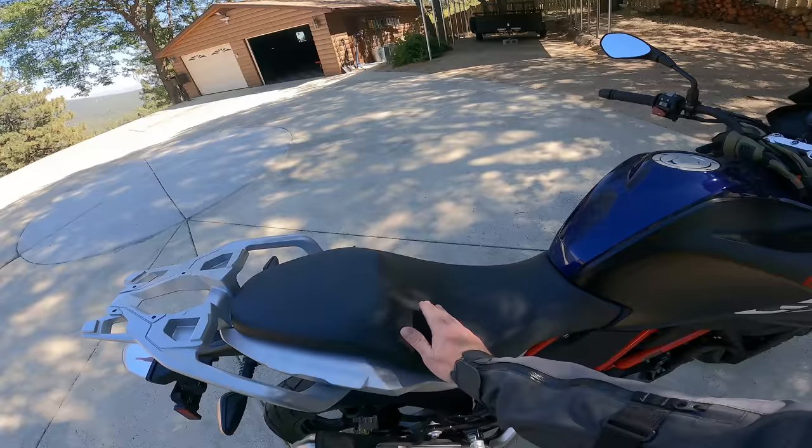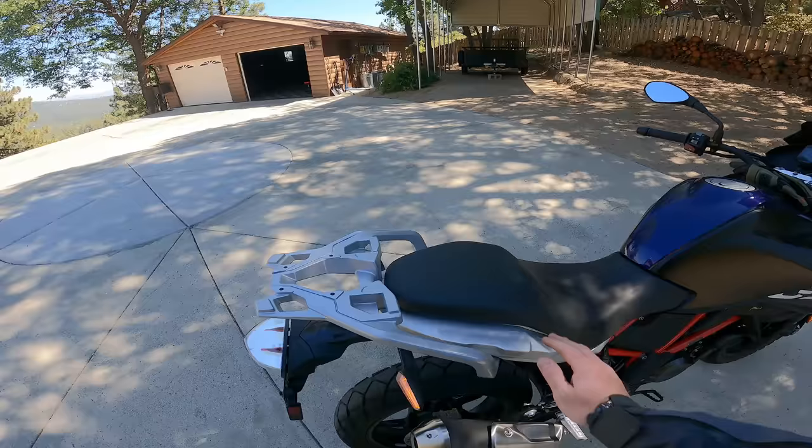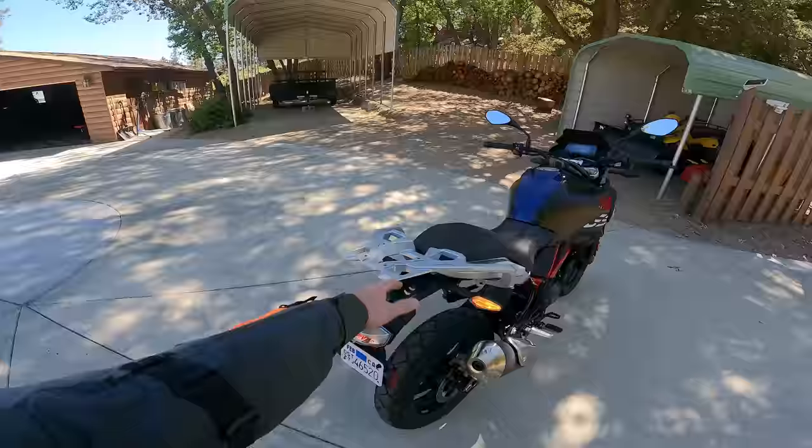You can see the seat. It's really dished out here for the rider. And when you ride, you feel like you're sitting in this pocket, which could be good or bad depending on your perspective. Pretty decent passenger seat, good grab handles, and a decent place to strap on some rear luggage there.